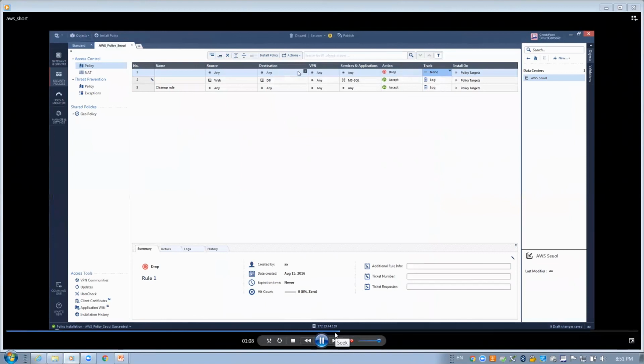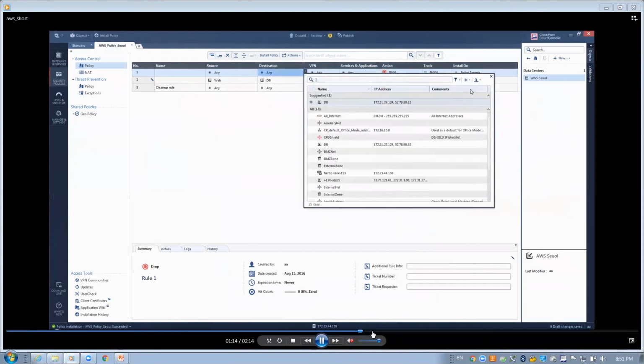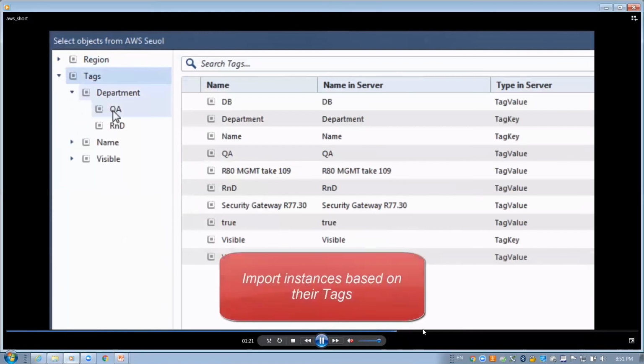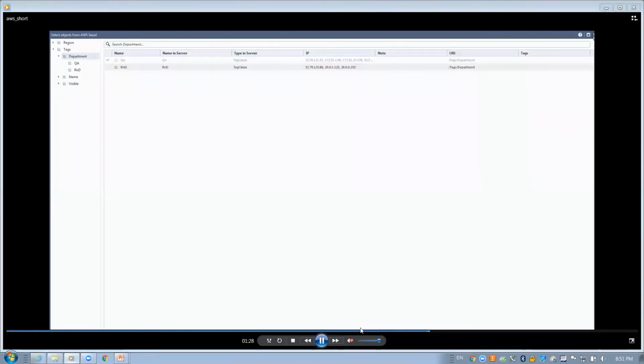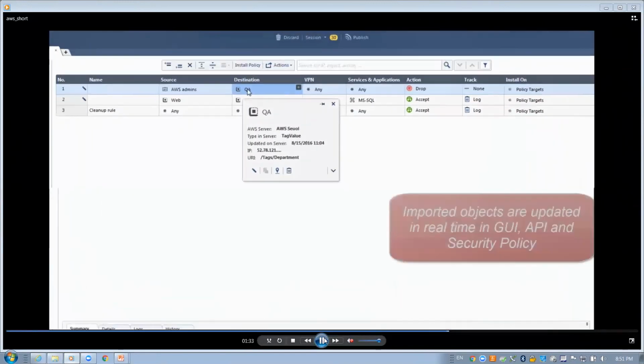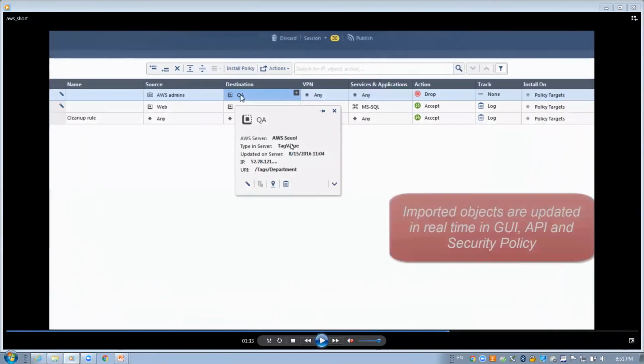You can see also that when I'm adding an object into the Checkpoint policy, if I mouse over the object, you will see that this object came from AWS, and I can find all the metadata about this object that I brought from AWS, the IP addresses and a lot of information that I'm bringing from AWS into the Checkpoint management console.